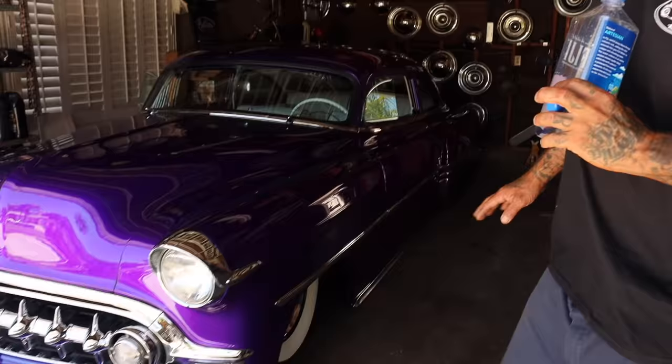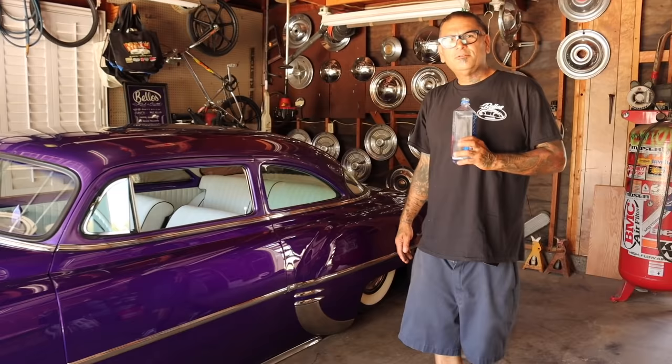It's channeled. The floor has been raised up so it sits on the ground, to give it that todo locochón style look. You know what I'm saying? All the way down on me.